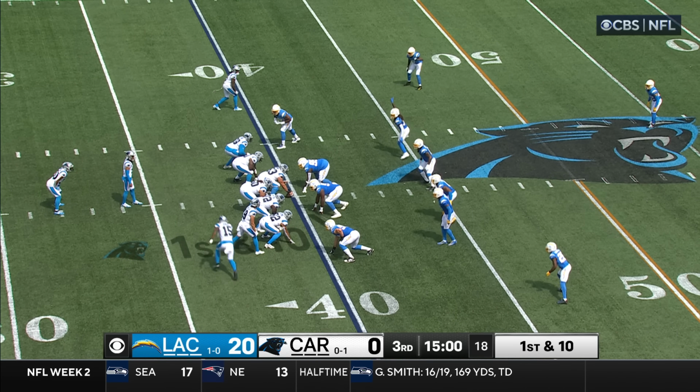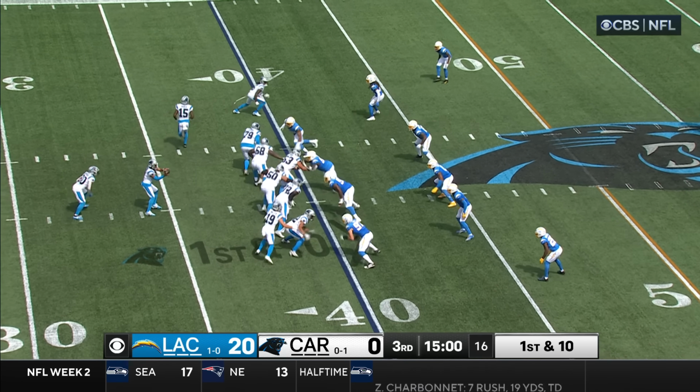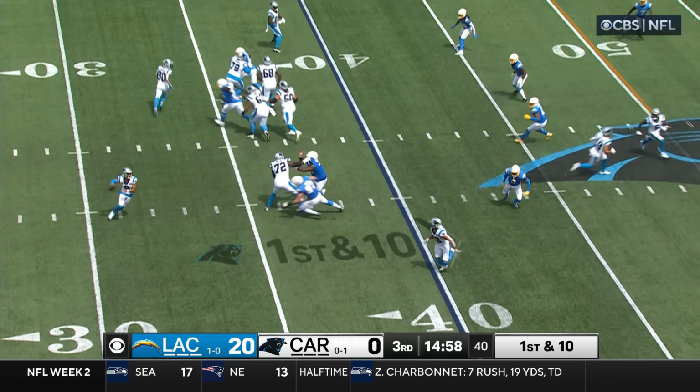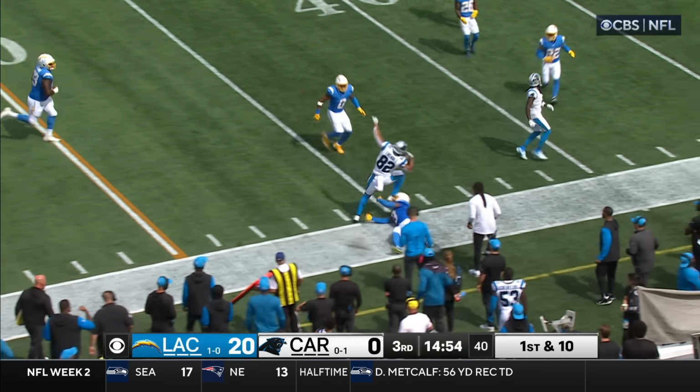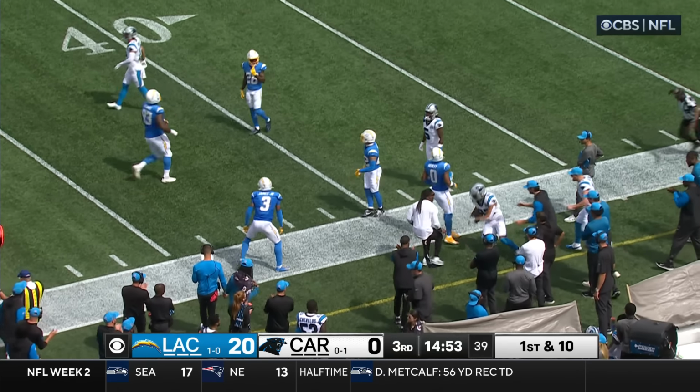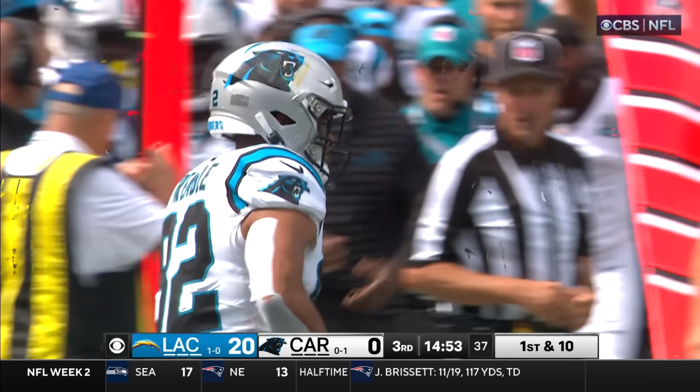Chuba Hubbard in the backfield. He's got 6 carries, 33 yards. Off the play fake, Young dumps it off. That's a safety valve. Tommy Tremble, the tight end, and Tremble inside Chargers territory. Derwin James eventually takes him down.